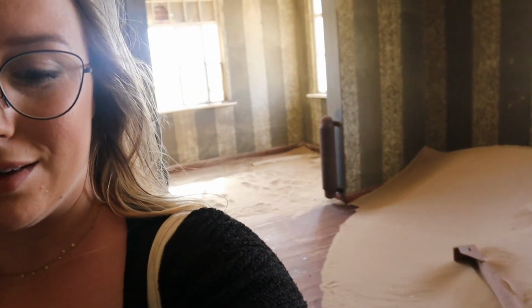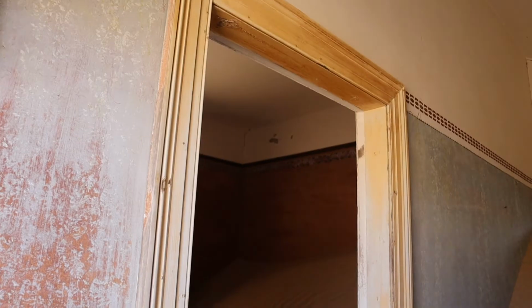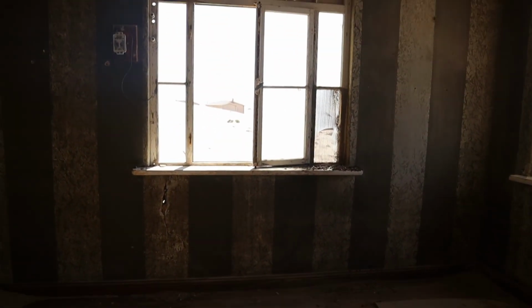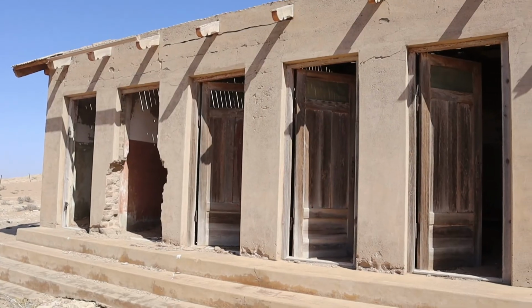I have made it to the school. Look, there's lots of sand inside as well, but the doors are still hanging where they belong. It's still painted. The windows are still intact. This is such a crazy place. There's even a lavatory. A bit creepy though, especially because of the snakes.